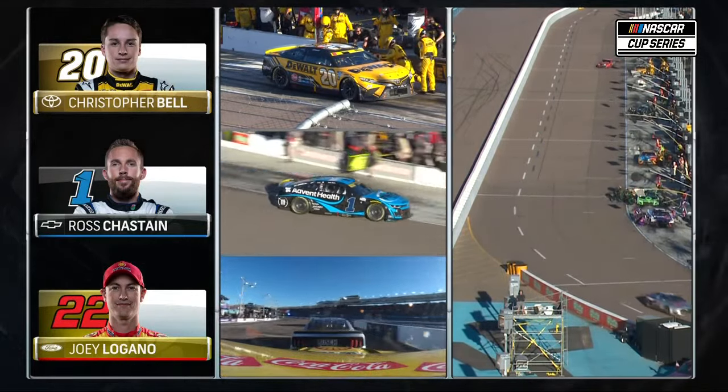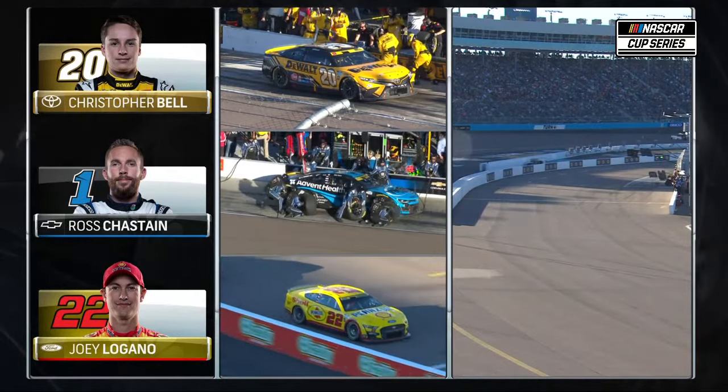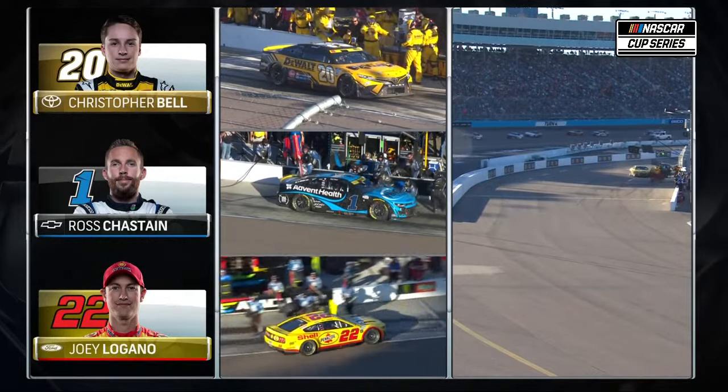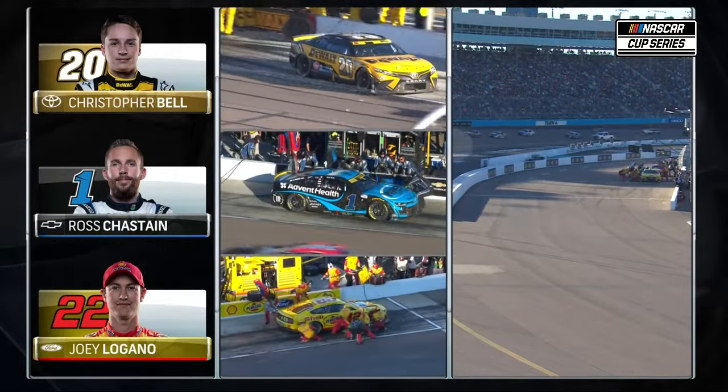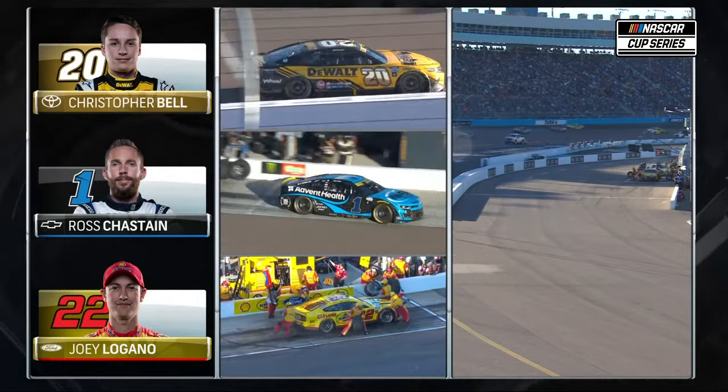Ross Chastain's team trying to have a good stop. He said, I just could not get going on that last run. I lost that early right rear grip I had before, and the car just does not cut good enough. We'll see if the crew delivers, Parker. For Joey Logano, he came on the radio and said, tight, tight, tight, could not turn there.